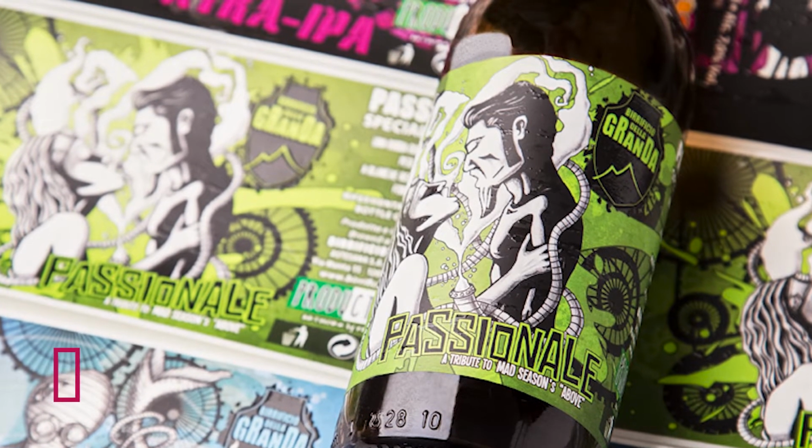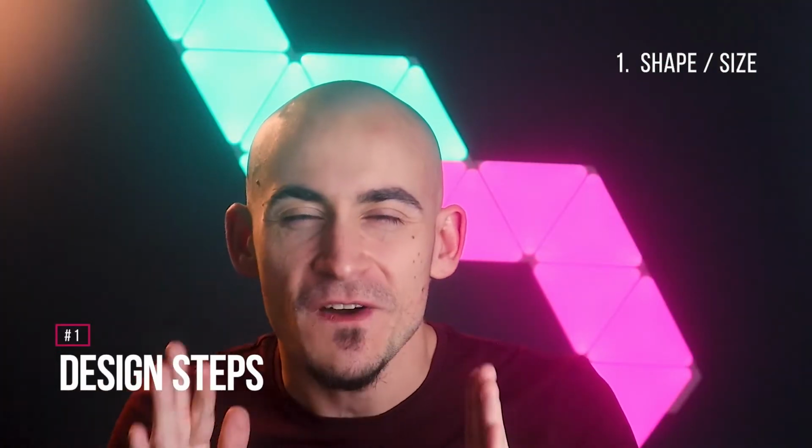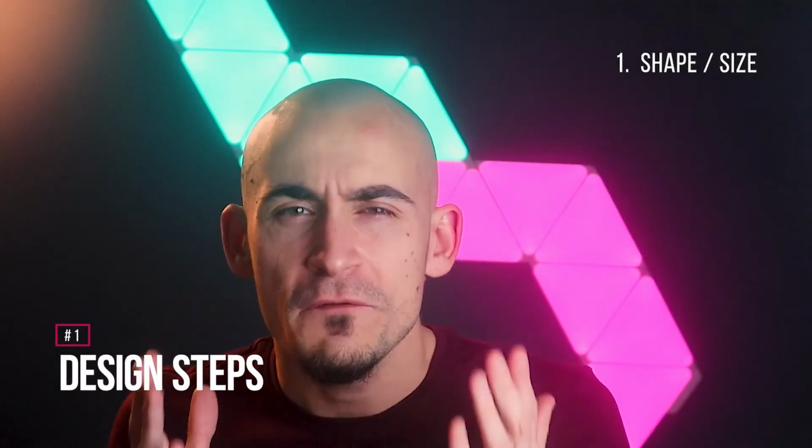Let's talk about the design step. Number 1, define the shape and size of the label. First, it is crucial to decide on the shape and size of the label. You have to determine if you are looking for a more traditional shape and size or something customized. You can choose to create a separate brand for the bottleneck front and back or a label wrapped around the bottle.